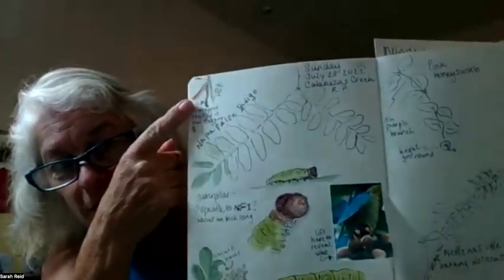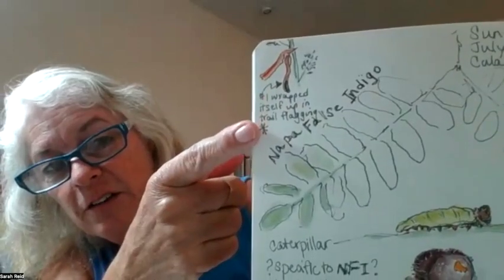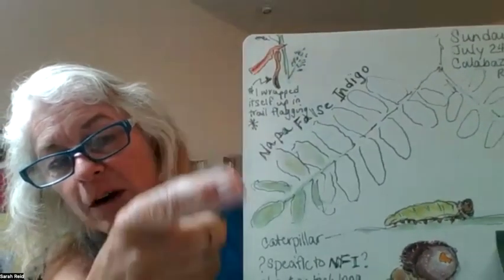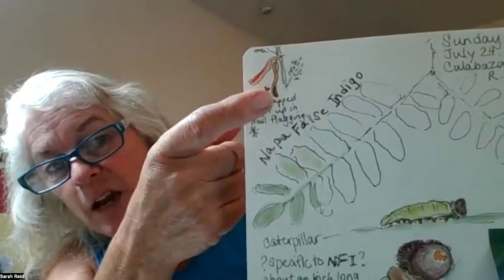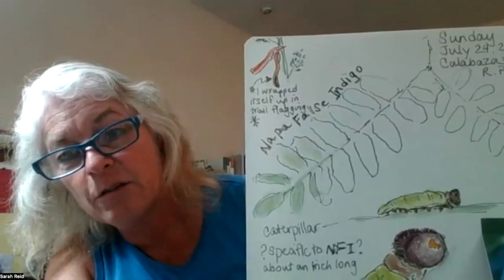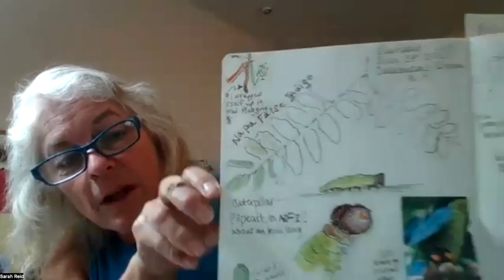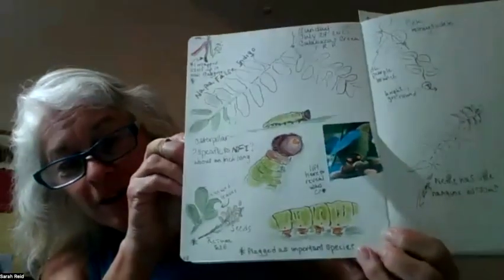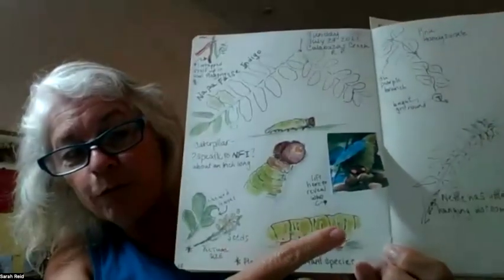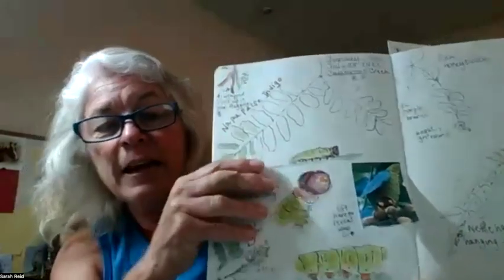And there was another one that was wrapped up in some trail flagging, which is what first caught her attention. So there's this trail flagging to mark the indigo to keep it from getting weed whacked. And there was one of these caterpillars that had wrapped itself up in the end of the trail flagging and was starting to cocoon. So this was just like one of those, oh my God, look at that weird critter. And I really had fun simply quick sketching it. Yeah, and thinking of how you encourage us to do that.